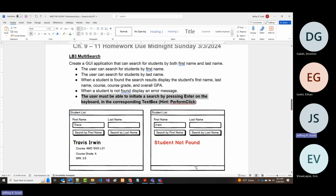The user must be able to initiate a search by pressing enter on the keyboard in the corresponding text box. What does that mean? Well, what I would do would be to come into here, and for both the first name text box and the last name text box, I would see if there's a click event. And if there is, I would probably end up calling the same routine for this one that I call for this button, and for this one that I call for this button.